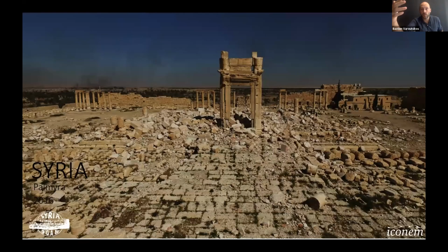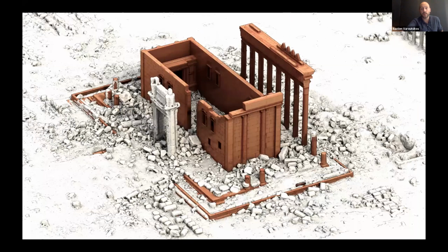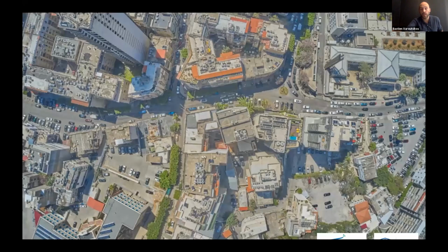This also led us to work in Palmyra, and we always had this approach that was rooted in how do we use this 3D data for site management purposes, for conservation purposes. Here working block by block on the temple to provide, using archival pictures, a 3D model of the pre-explosion state.